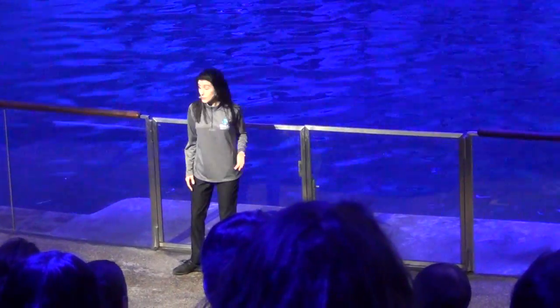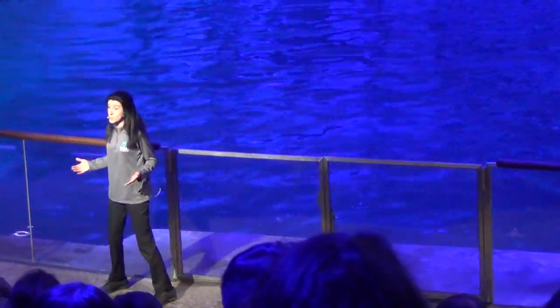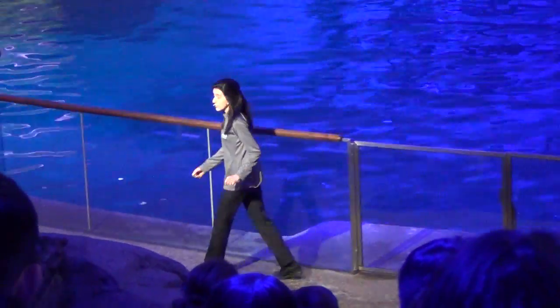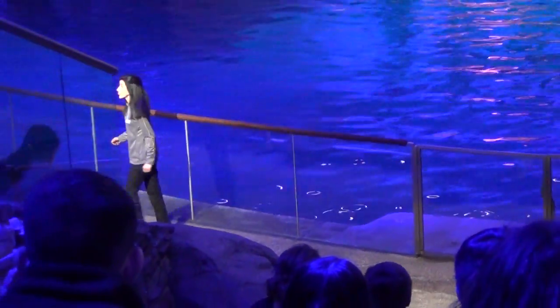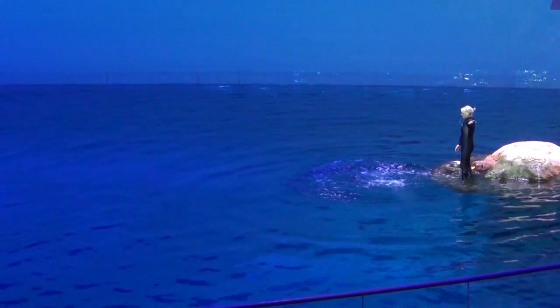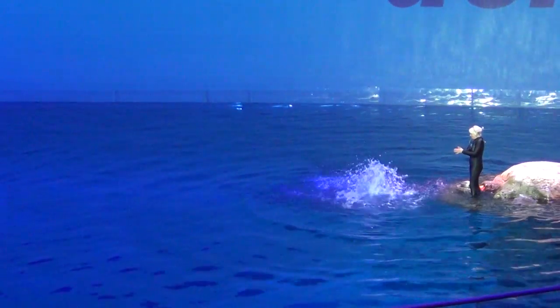And now, I would like to introduce you to some of our Pacific white-sided dolphins, as we learn a little bit more about where they're from. So, in the middle, we have Kuktawa and Sagu. Waves for you. Fantastic. And over on your right, we have Cottrell. Beautiful.